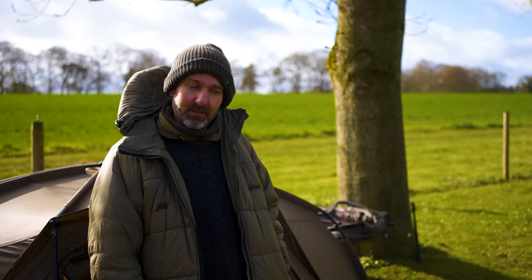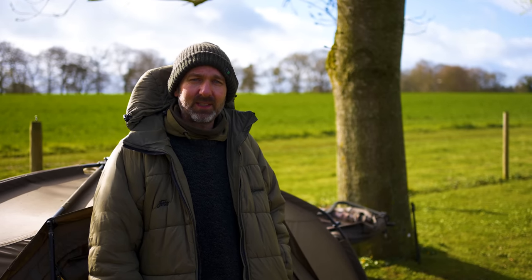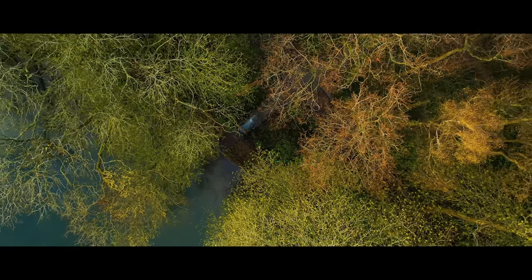So yeah, it's all looking really hopeful and I just hope we don't get as filthy wet as we did yesterday afternoon when the weather comes in. It's lovely.